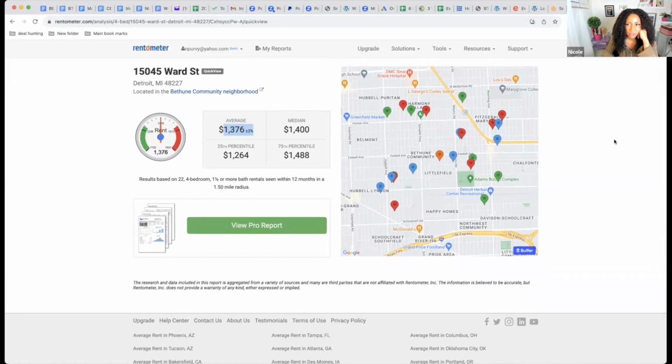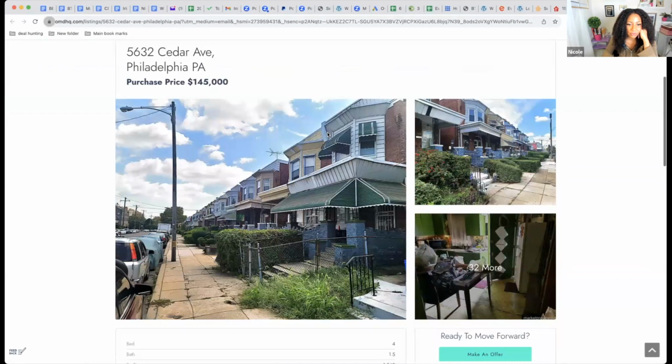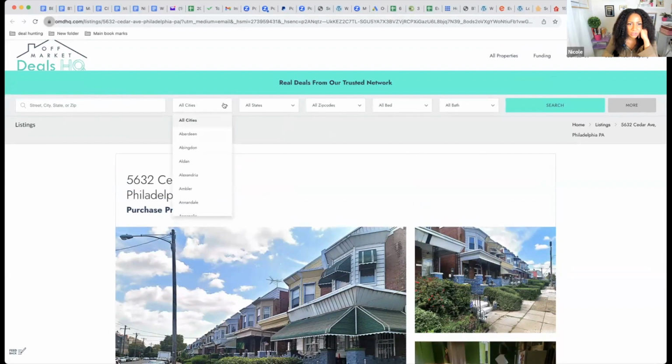All right, let's go and check these people out at Eddie's request. Eddie be rogering, but he be knowing stuff sometimes. All right, let's pick one of these. Let's pick any one of these deals. Cedar Avenue. Let's see, throw it up here.